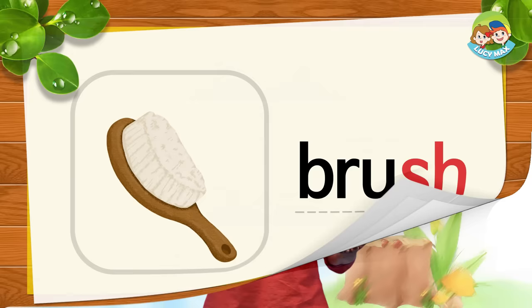This is a knife. N. I, f, together is knife. N, i-f, knife. Now you try. Good job.